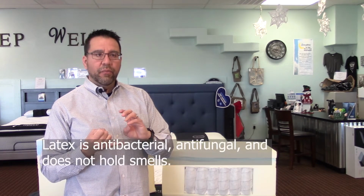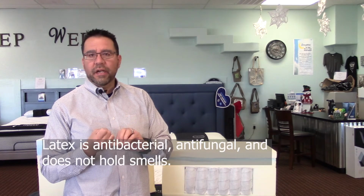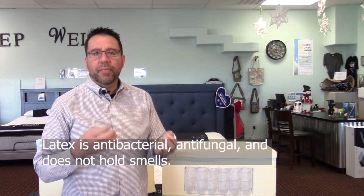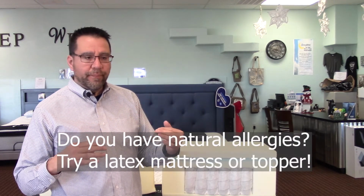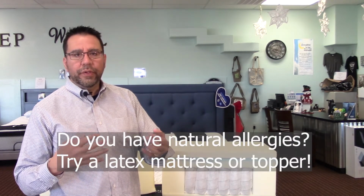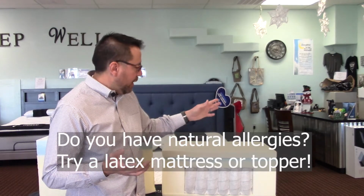It is a very temperature neutral foam. And then one of the other major pluses of latex, it is antibacterial. It will not hold any kind of bacteria. It doesn't propagate. It's just a wonderful foam that doesn't hold illness to it, okay?